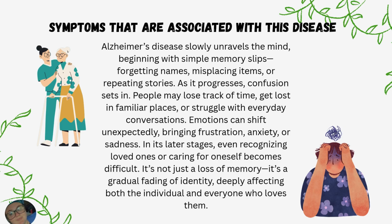Alzheimer's disease slowly unravels the mind, beginning with simple memory slips like forgetting names, misplacing items, or even repeating stories. As it progresses, confusion sets in. People may lose track of time and get lost in familiar places, or they may even struggle with everyday conversations.